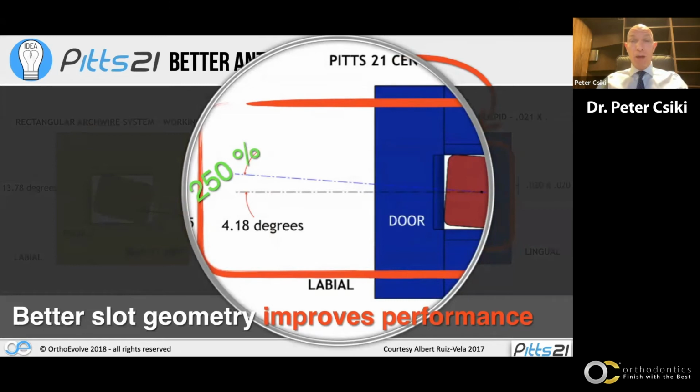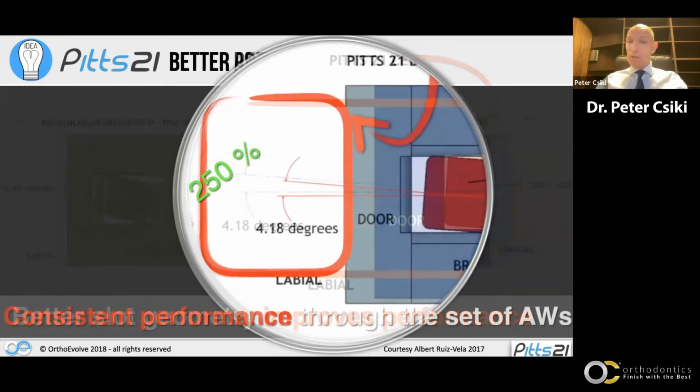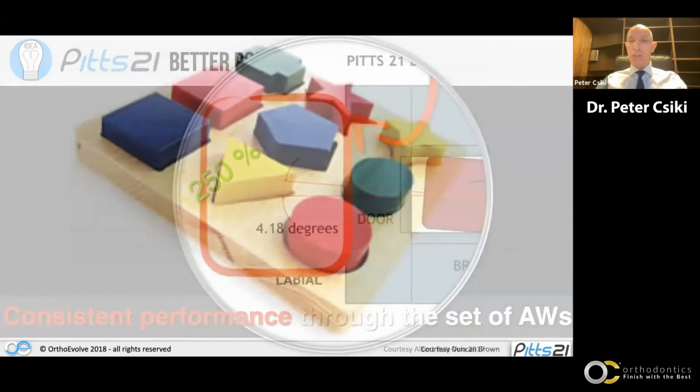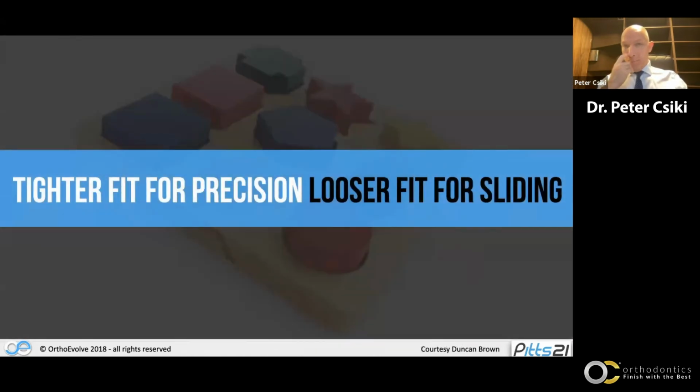I'm talking from my experience, because I was really starting years ago. So better slot geometry improves the performance of the appliance, and this is 250% better, which is a huge improvement. Progressive slot: why do we have a difference in the slot size on the front brackets from canine to canine, and on the bicuspids and on the molars?